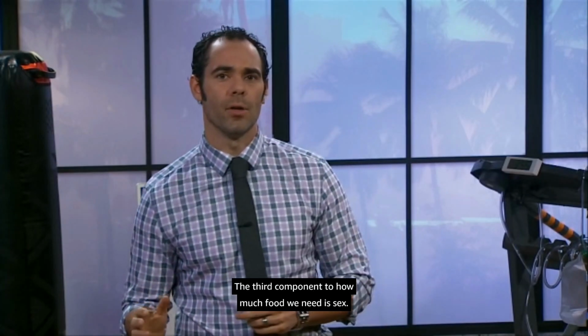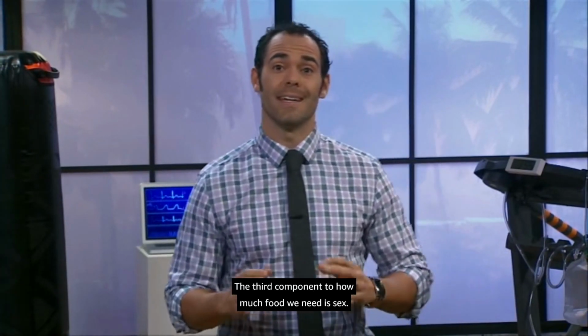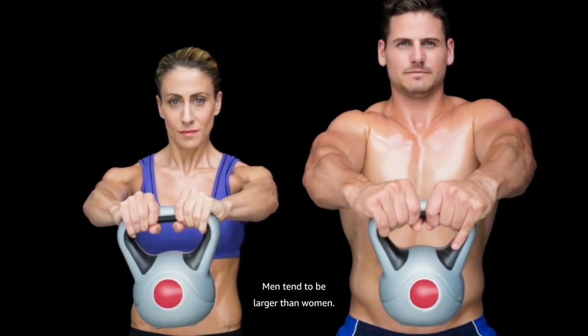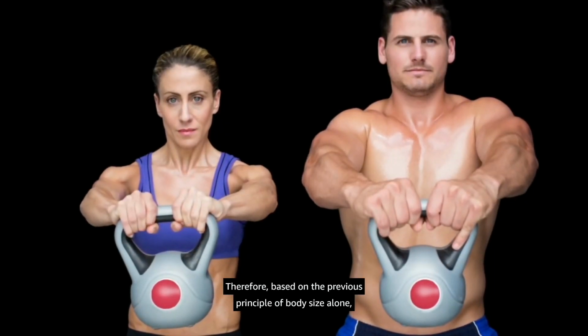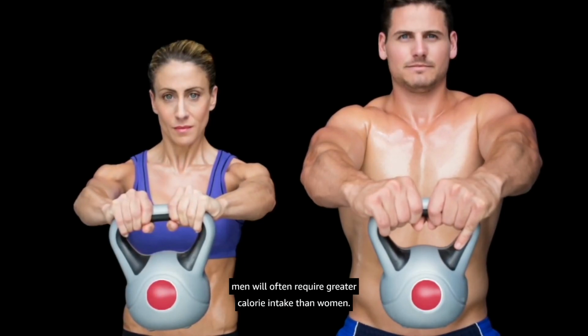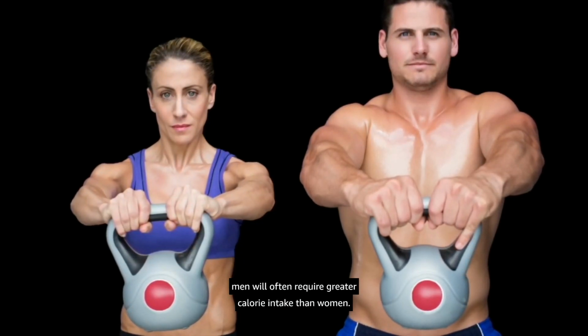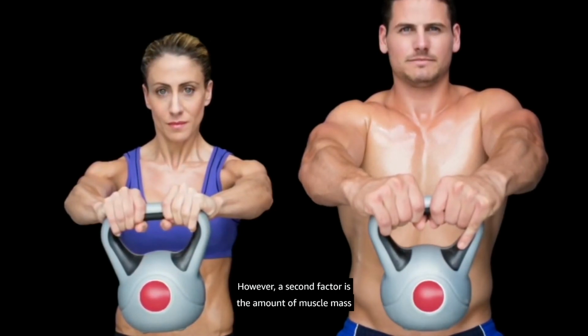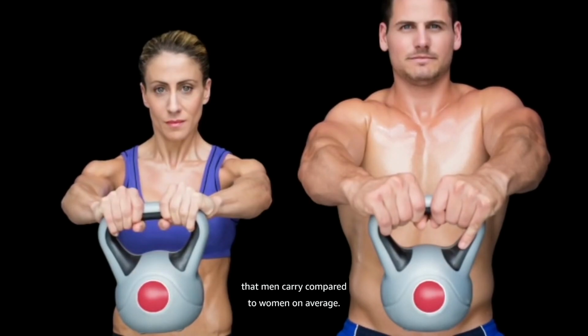The third component to how much food we need is sex. Men tend to be larger than women. Therefore, based on the previous principle of body size alone, men will often require greater calorie intake than women. However, a second factor is the amount of muscle mass that men carry compared to women on average.